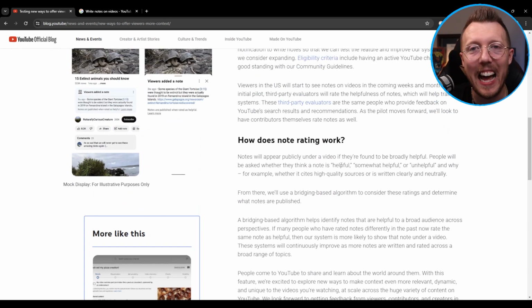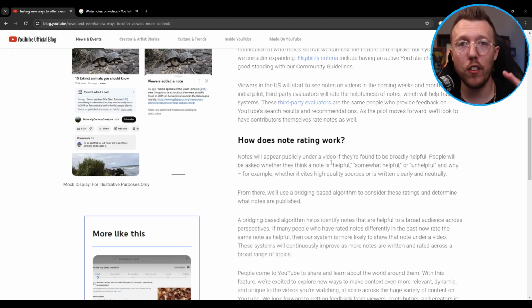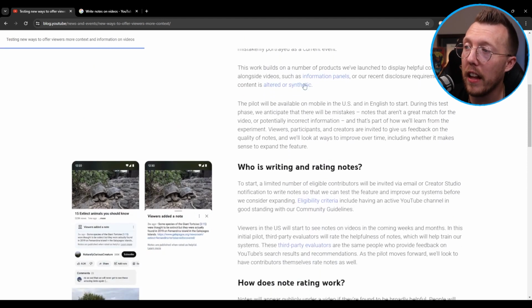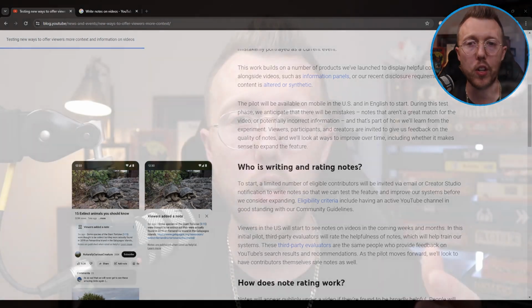There's not a lot right now that we know outside of it's coming, it's experimental. They're acknowledging that there's probably going to be some errant notes, but it makes sense because they're already having flags for altered or synthetic content. They've already been adding information panels. You see here the links to these. And so this is just another way in. If I could come up for air before we talk about what YouTube considers to make a great note.